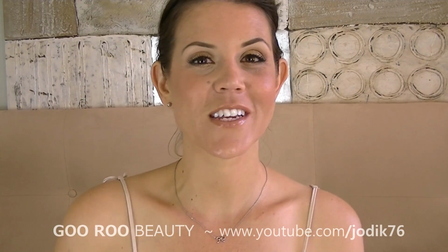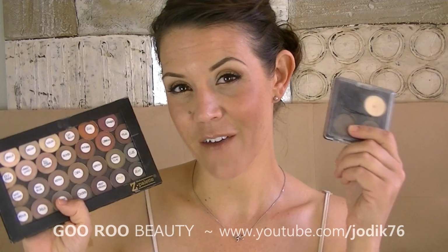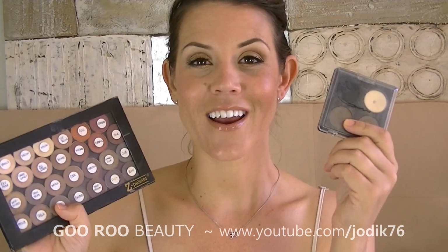Wanted to share with you today my everyday MAC eyeshadow palette. I have posted pictures of this to Instagram and been asked quite a bit for a video on that. So I am cheating a little bit because I do also have an everyday MAC quad that I like to use. So I'll share with you what's in my everyday MAC eyeshadow palettes.